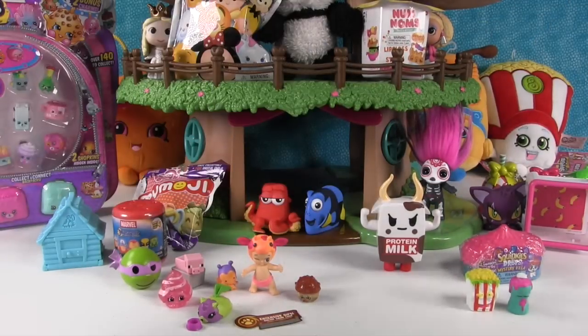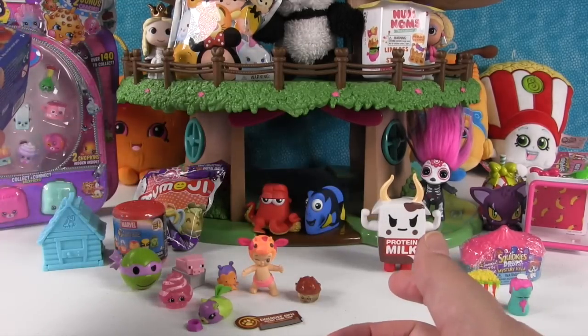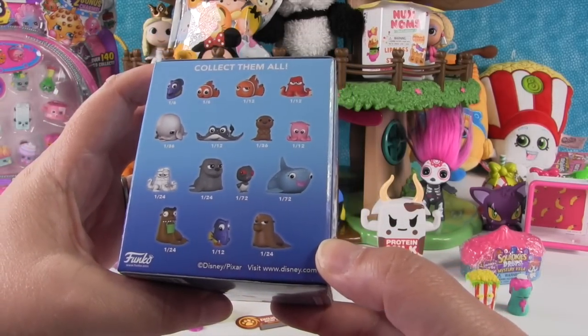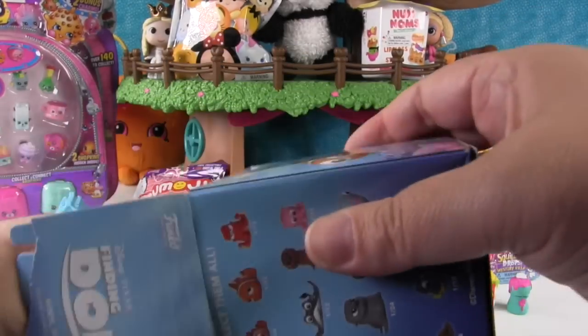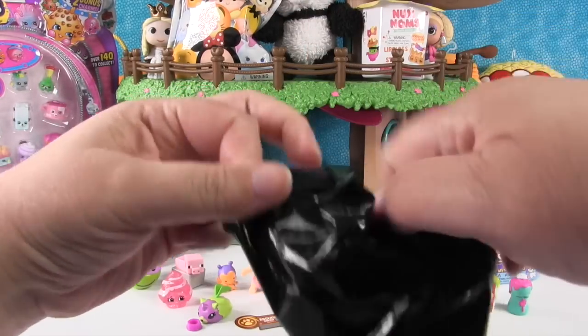Finding Dory time. Hey, and look, there's Hank and Dory. So this is a Funko mystery mini. So are those two back there. And these are all the ones you can get in the collection, which is really awesome. Some of them are very rare. I hope we get one of the seals today. One of the seals. Yep.